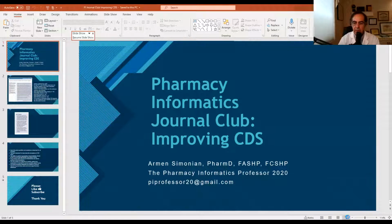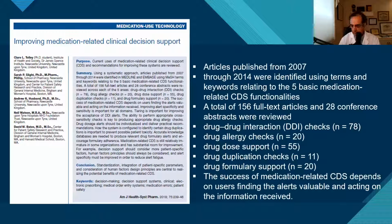So let me bring up my slide presentation and we'll get into a discussion of clinical decision support systems. So here's the article that was published in 2018. And what they did is they went back and searched the literature and found between the years 2007 to 2014 quite a few articles written on this topic.